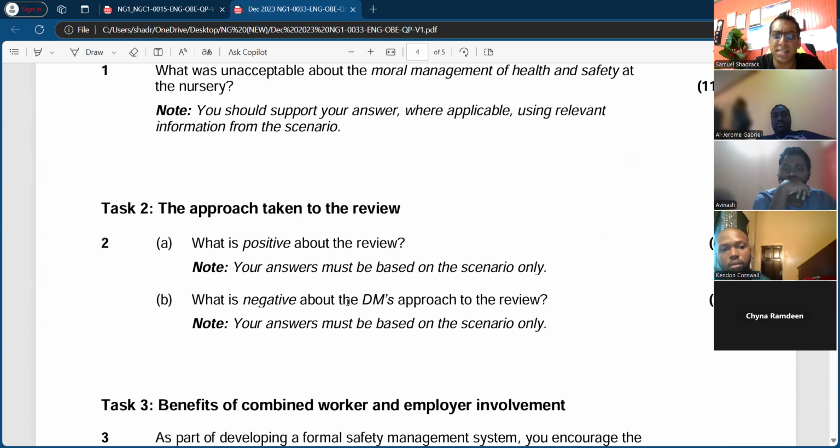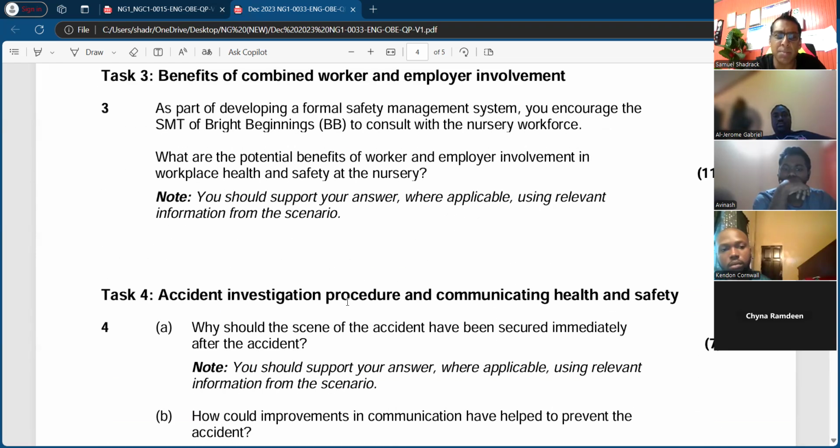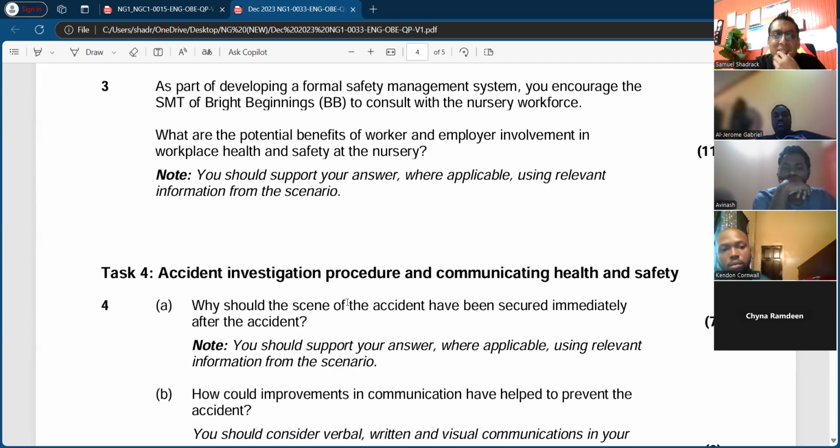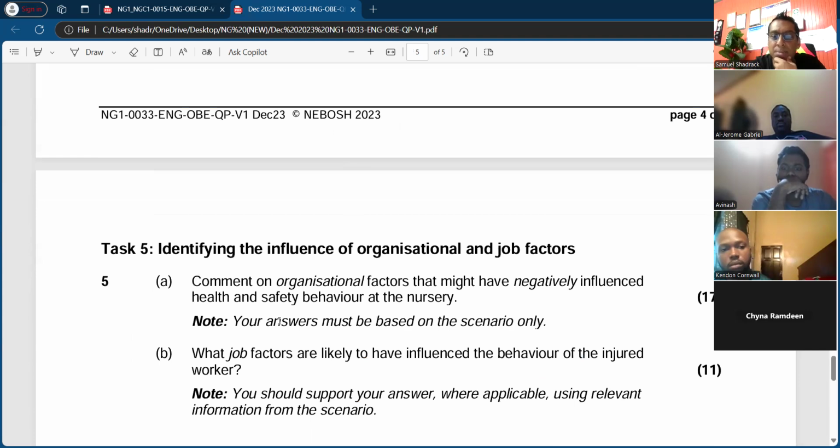But the thing is, it's kind of long now because you have to go into the passage and find these backup lines and whatever have you, right? Everything you say has to have a backup line. Your answer must be based on the scenarios. You should support it with the scenario. Everything is like that. That is what kind of takes the time, right?